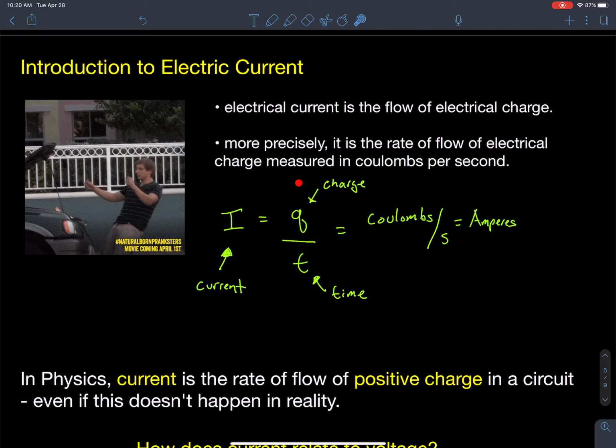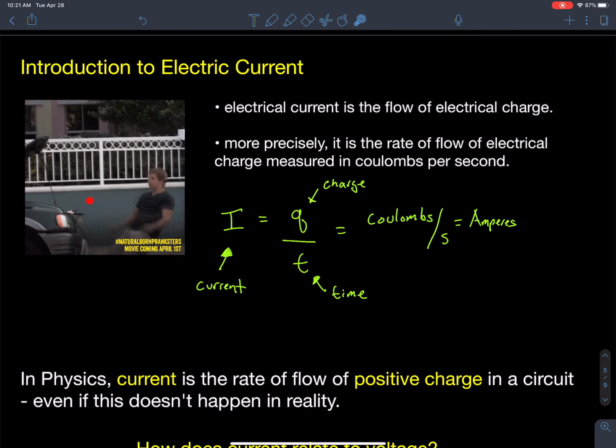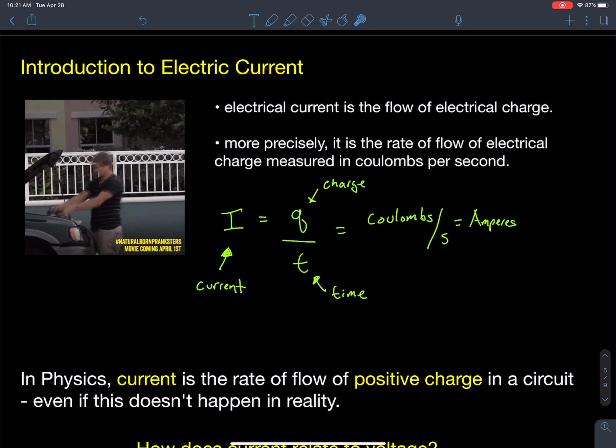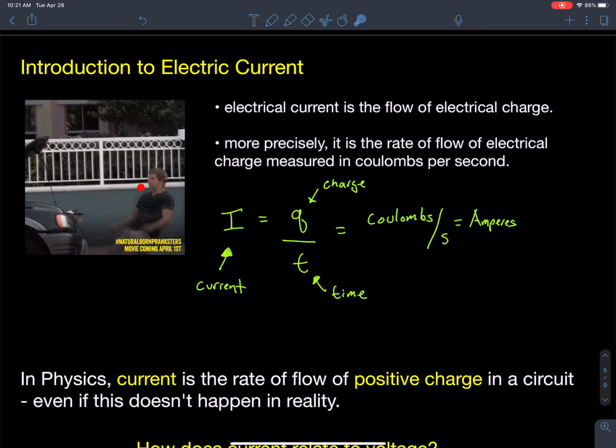All right, and what it is, if you take the total charge flying past you per second, that's going to be amperes. So if 10 coulombs of charge flies through this guy's arms in 1 second, he's experienced a current of 10 amperes. And in all reality, I think a current of like 1 ampere or 2 amperes is more than enough to cause a lot of damage. Okay, so 10 amperes is way too much. Okay, so we have to be very careful.